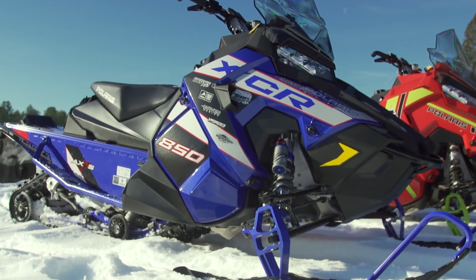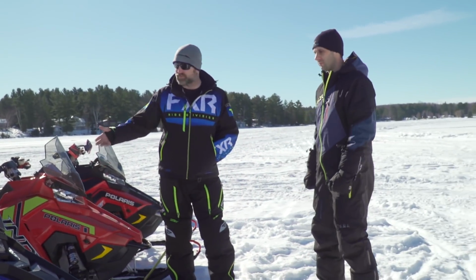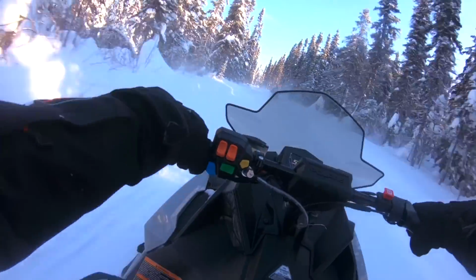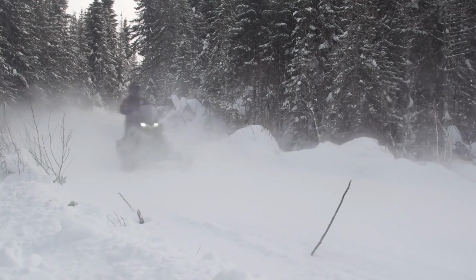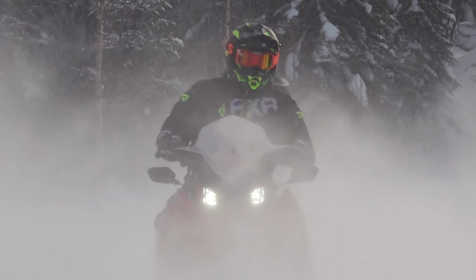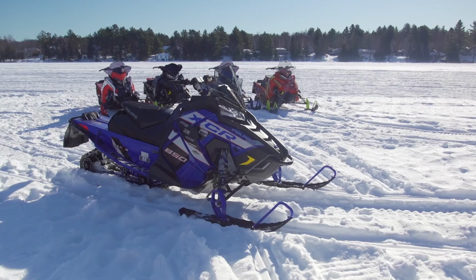So this is a 2021 XCR, which means it's not in the same Pro-Ride chassis as yours. This is a full tunnel. We rode this the other day, actually. Yeah. And you rode it quite a bit that day. You spent pretty much the whole day on it. What did you think of this sled compared to yours? It was phenomenal.